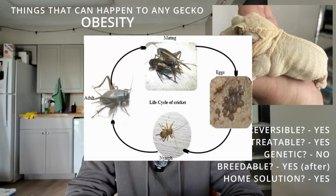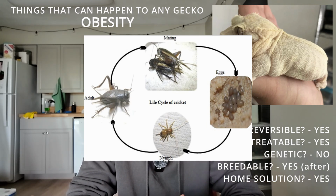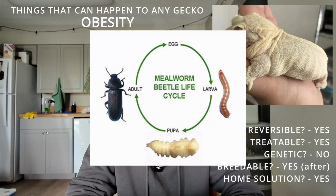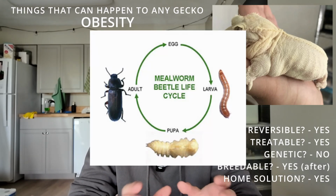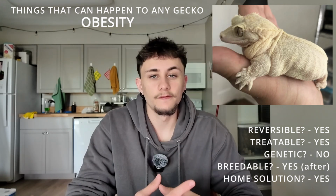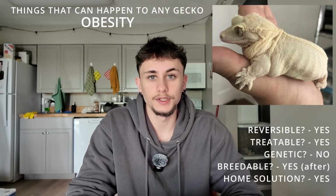Crickets only have one or two life stages, maybe the egg and the premature cricket and then the adult cricket. They do have a lot of molts, but it is not the same thing as starting as a worm, then a pupa, then a beetle, and all those things they need to undergo metamorphosis, where their body changes a lot. Feeding those fattier feeders is definitely going to cause your crested gecko to end up more fat.